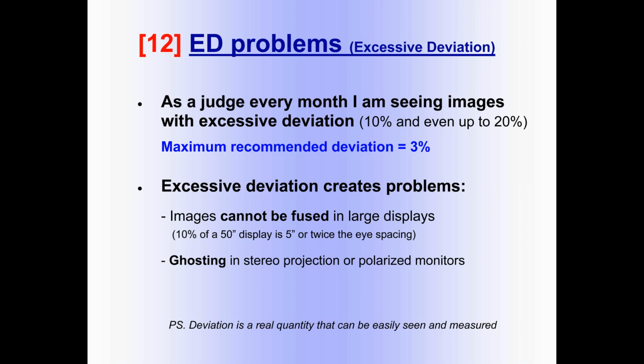To give you an example, if you have 10% deviation on a 50-inch display, which is a typical TV, it creates a 5-inch deviation. While your eyes are 2.5 inches apart, the separation on the screen is 5 inches, so your eyes will need to diverge. You might not be able to do that, so you don't fuse the infinity. And then they create something called ghosting in stereo projection. If things are far away, they're different in contrast, one leaks through the other channel.